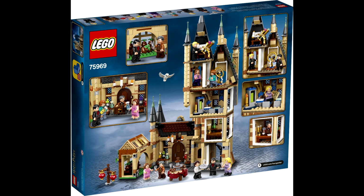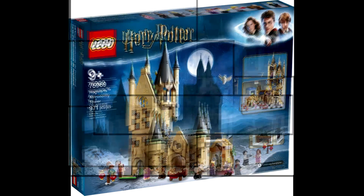However, I can't be too upset about that because I do know that Pomona Sprout is coming in the CMF series coming this fall. But yeah, either way, love the Ravenclaw dorm, love the outside, love the astronomy parts of the tower, love the figures. Just a great set overall, and that pretty much concludes all of the sets of this wave.